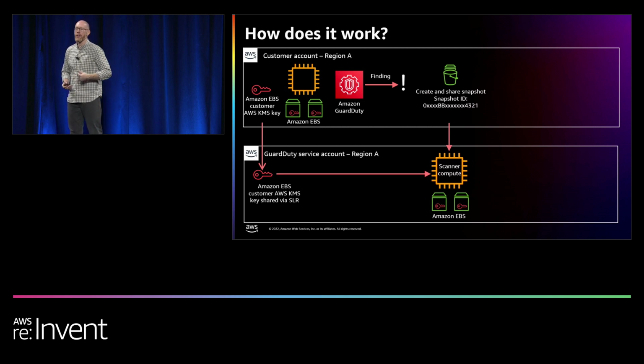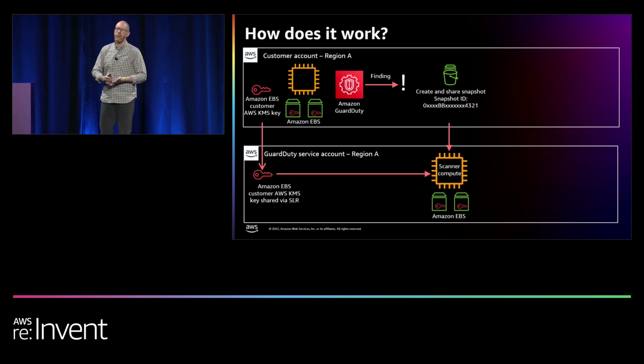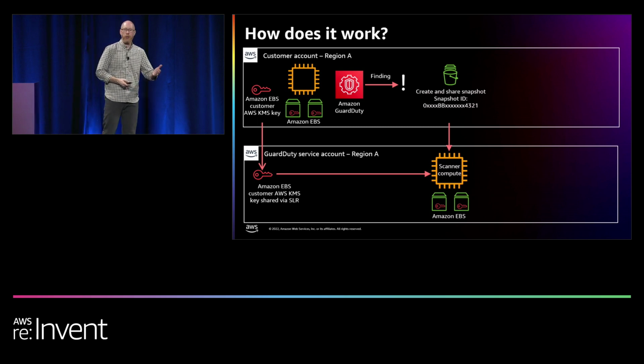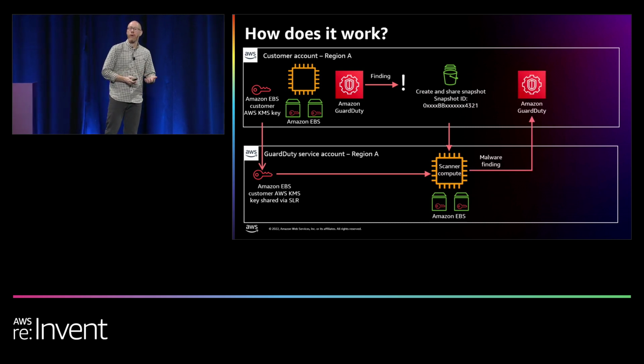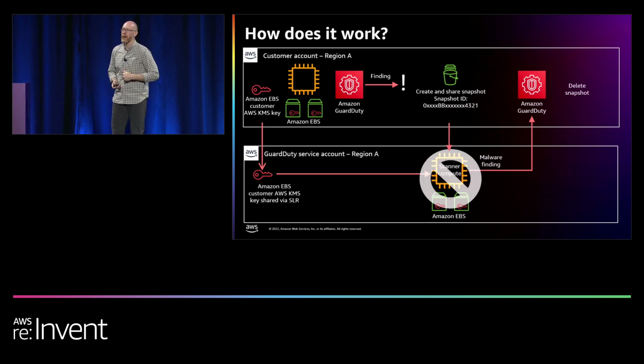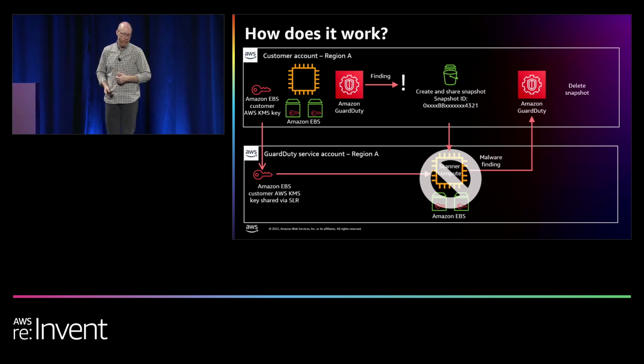We're then going to, in the GuardDuty service account, launch compute and create new EBS volumes and attach those to the compute, and those volumes are going to be based on those EBS snapshots that were shared with the GuardDuty service team account. We'll use the KMS key that's been shared with the account to be able to decrypt and be able to read that data. If any malware is identified, we will then report that back as a new finding in GuardDuty. We'll then delete those snapshots from your account, and then we'll retire or terminate the compute infrastructure used to be able to do that scanning.